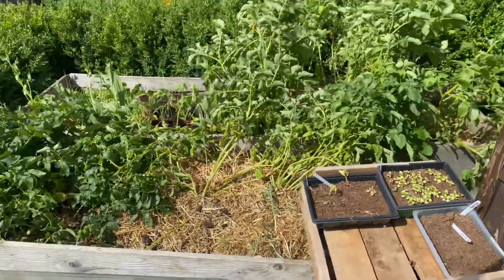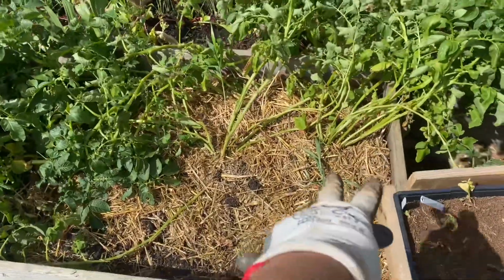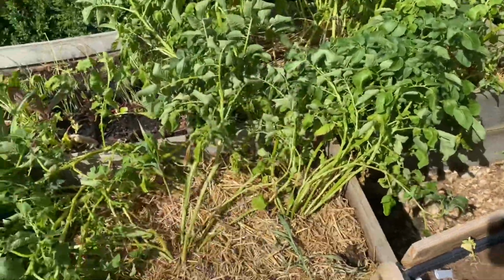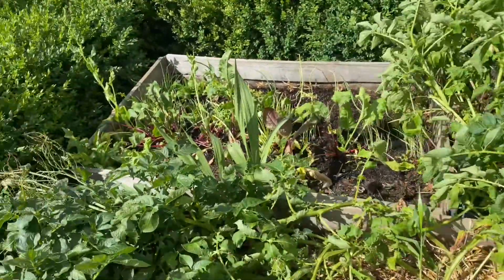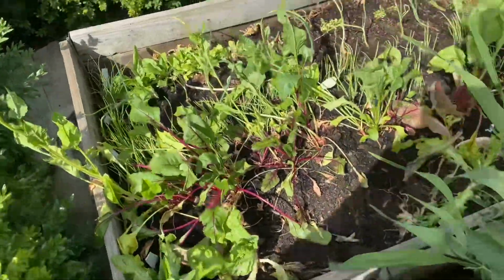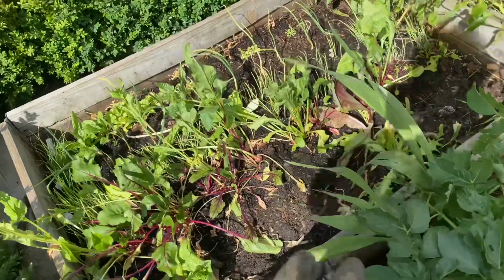And then here stuff has been grown, so I've pulled out 3 lots of potatoes here already. But so these are potatoes over here, they're both Maris Piper, and then I've been harvesting from here. So this has grown nicely.